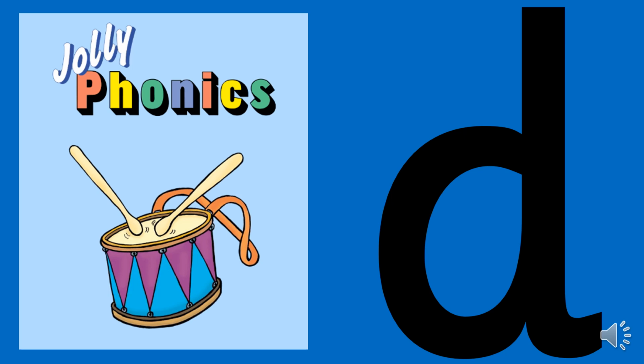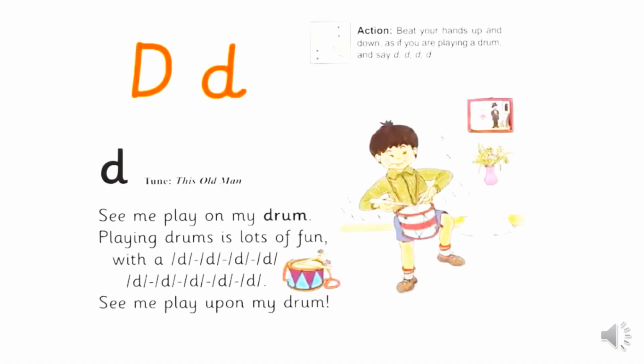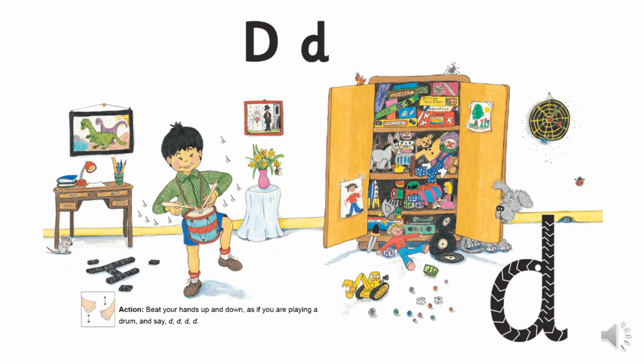This is the sound d, and the picture for it is of a drum. Dan is tidying his toy cupboard. He pulls out his teddy, his old donkey, and a duck. Then he finds a box of dominoes.